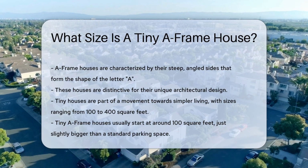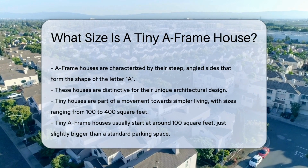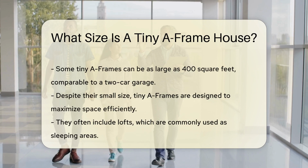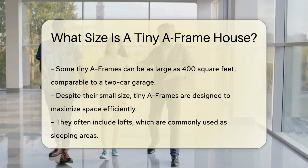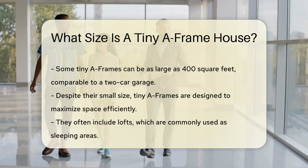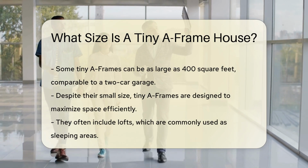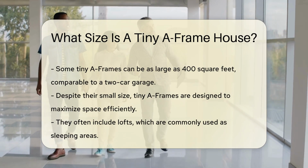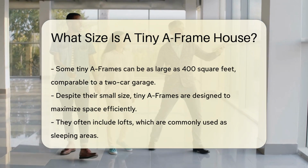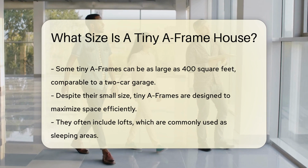Tiny houses have been all the rage for simplicity seekers. They typically range from 100 to 400 square feet. Now that's compact living. Tiny A-frame houses fit right into this category. They often start at around 100 square feet. That's barely larger than a standard parking space. Some tiny A-frames can go up to 400 square feet. That's about the size of a two-car garage.